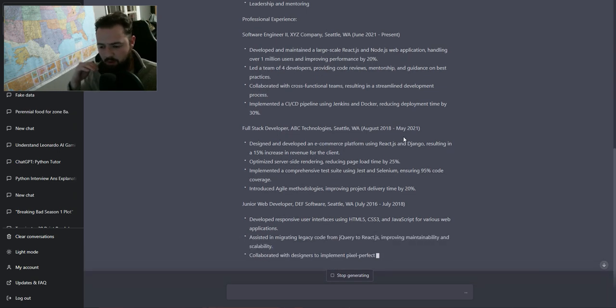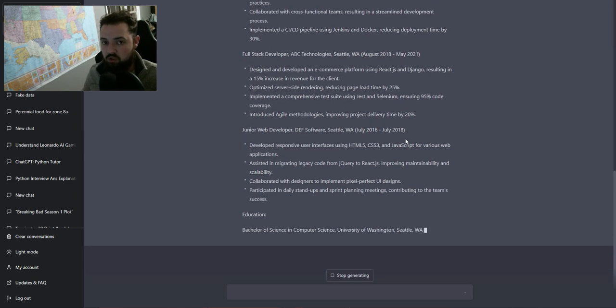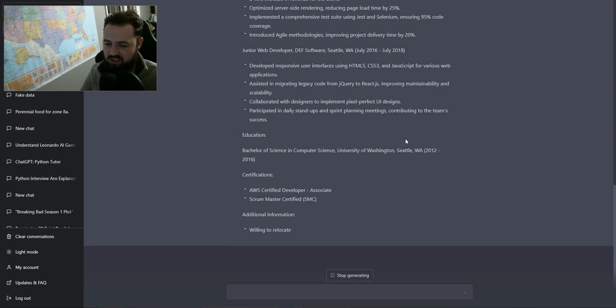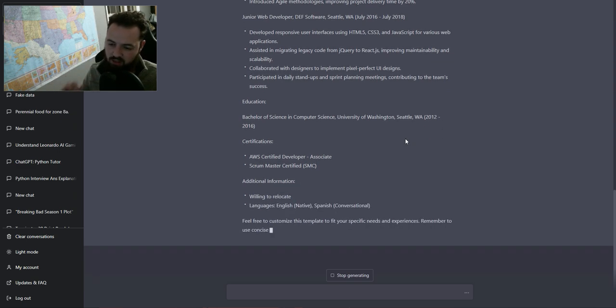One thing that I'm already noticing is that this is generating a lot more text than I was used to from the original ChatGPT model. It would stall out somewhere around here usually. It seems to be a lot more deliberate, and it just seems to be chugging along. I'm not seeing any signs of this slowing down or stopping. That's really cool. I like how here it has education, certifications, and additional information.